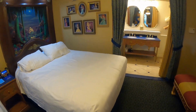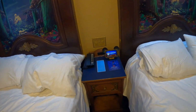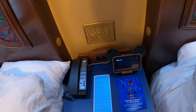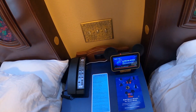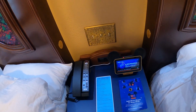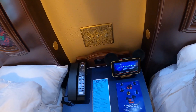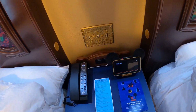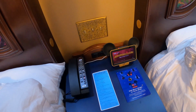Some new stuff we haven't seen, like this Hey Disney, which is really neat. It's useful. You can figure out when fireworks are, what the weather is, what time it is. You can ask it all sorts of stuff. It's kind of the same as Amazon Alexa. Kind of neat. It's the first time we've seen it in a Disney room.